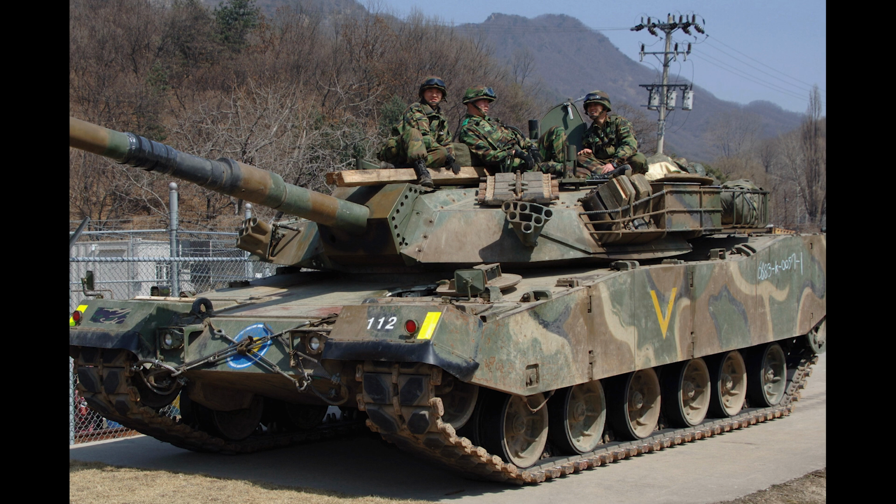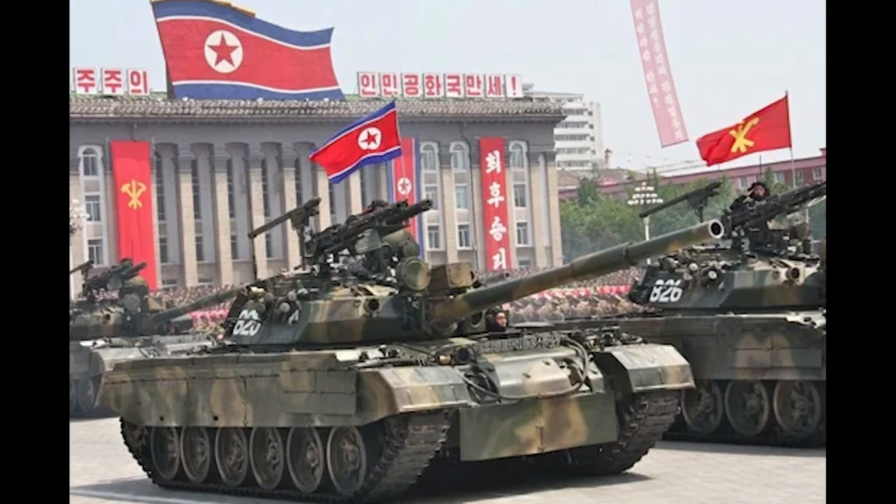Now the most important part of this video. Why do I call them underrated? Well, with the tech they have access to, with the production they have, and the fact that they are using a failure of a system called communism, they still manage to produce tanks, make new ones, and create solutions for issues. The enemy can use tanks to shoot down helis.